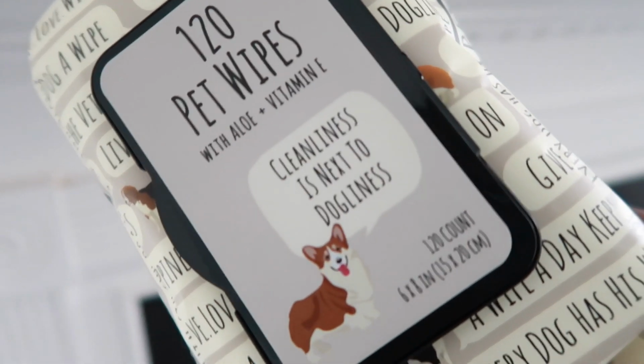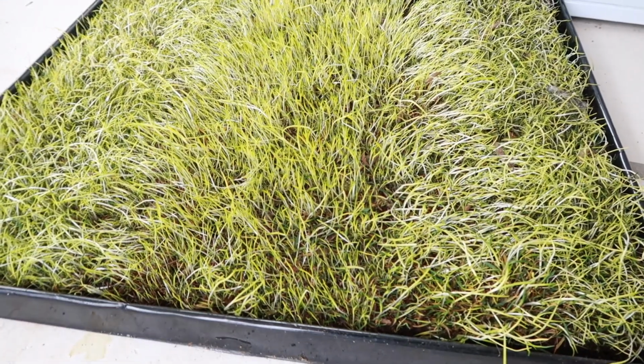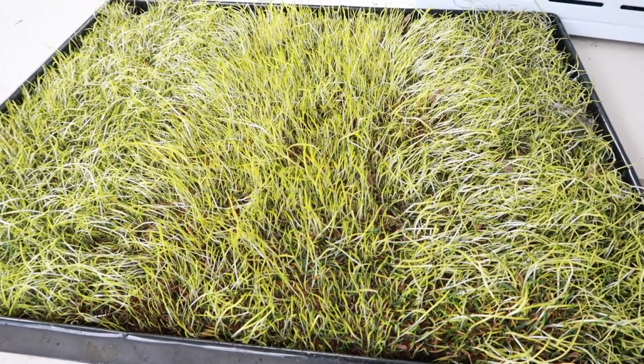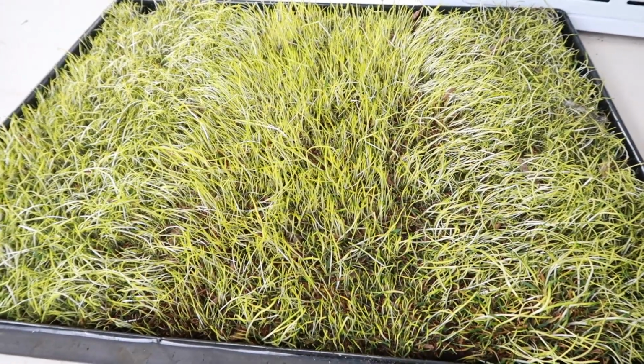When they come in, I wipe their feet off, I wipe their little belly, and it's just really convenient wipes to just kind of get them clean really easy. And so I love the ones from the Grove, and these are kind of my all-time favorites right now.